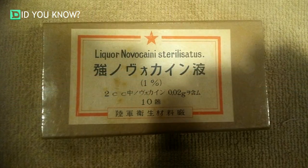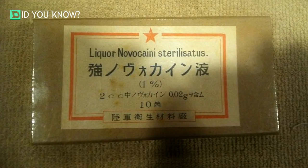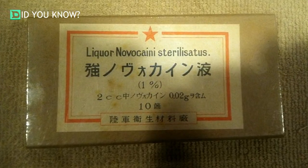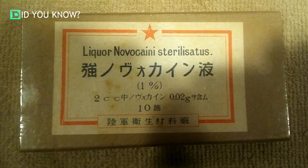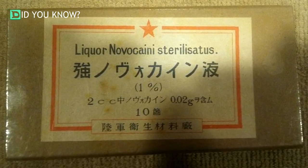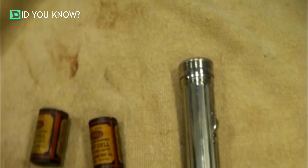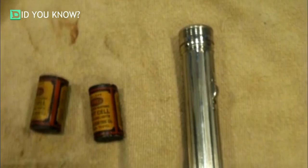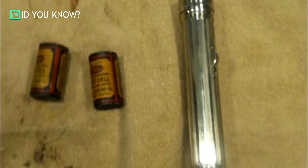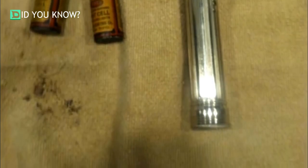Another bottle was inscribed with Latin text that read Liquor Noviciani Sterosolatus, or Novocaine. This powerful substance would have been used for intensive field surgery, like bullet removals and perhaps even amputations. There were other supplies too. There was a flashlight that would have come in handy for field medics, but by the time John found it, he had to handle it with gloves as the batteries leaked acid. There was also medical carbon, a mask, and even 2 small kerosene bottles in the bottom layer of the chest.